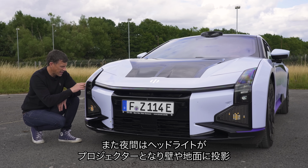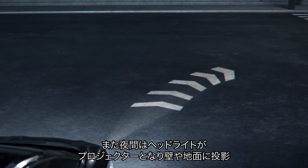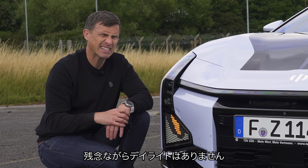Plus, you can even use the headlights to project images onto the ground in front of you or onto a wall at night. So you can type some text and it'll just display it there before your eyes. Unfortunately, you can't really see it in daylight.